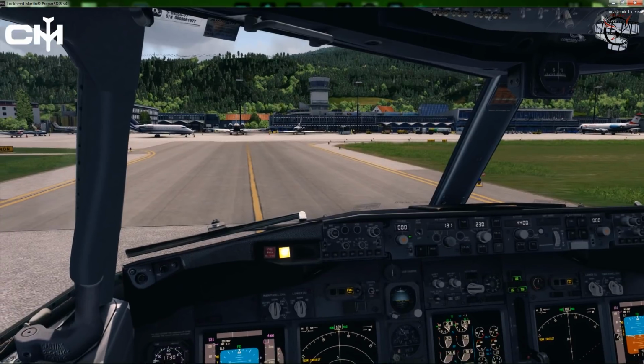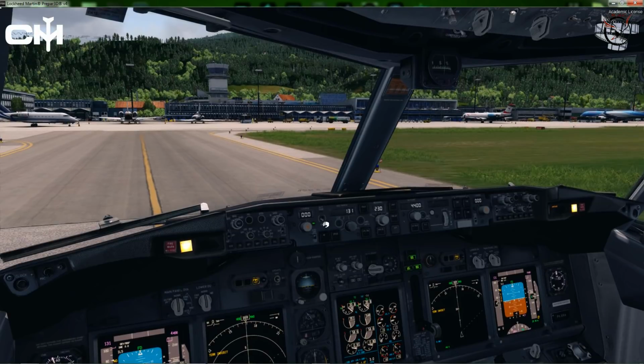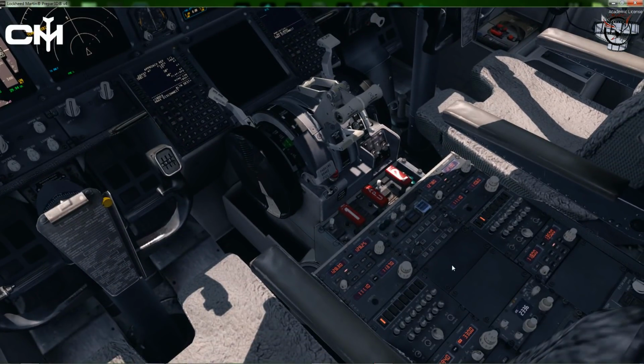Engine start switches are off, landing lights can come off. Taxi lights will stay on. Strobe light goes off. What else? Flight director's off. That'll also get rid of our warnings there. Master caution, and then APU's already been started, and transponder goes to standby.